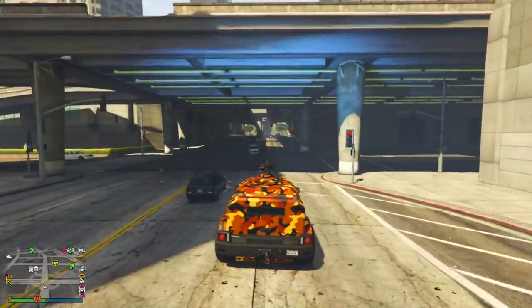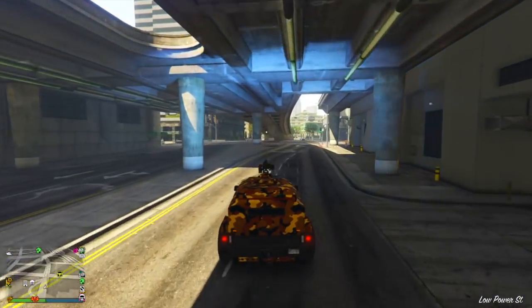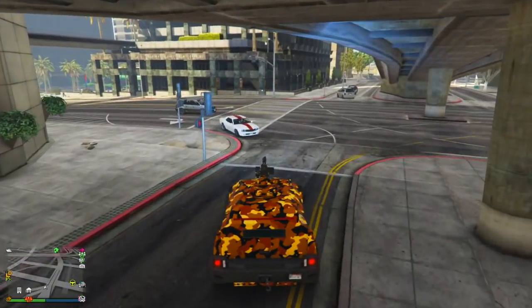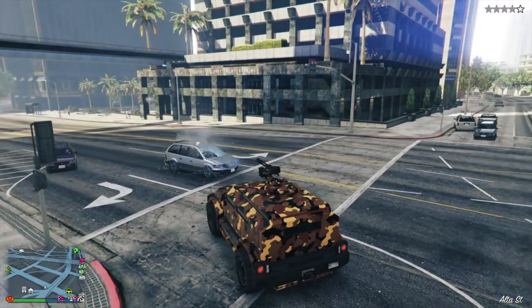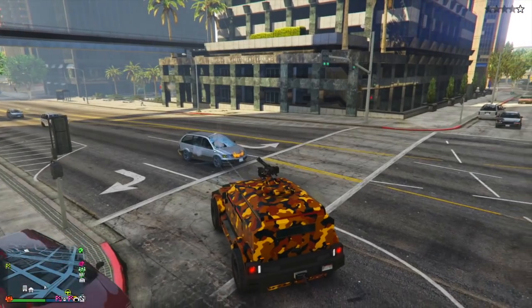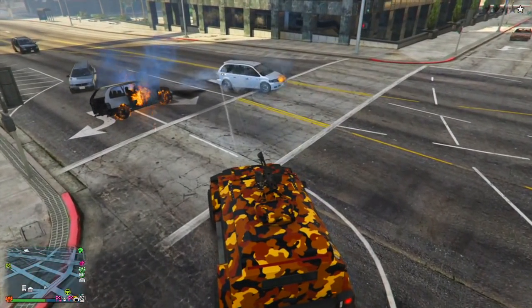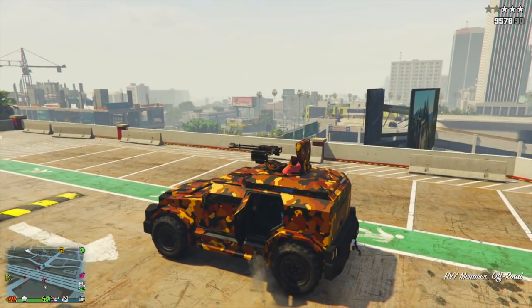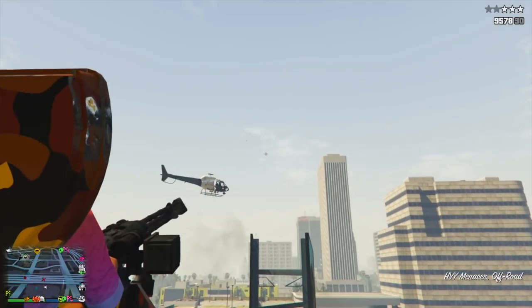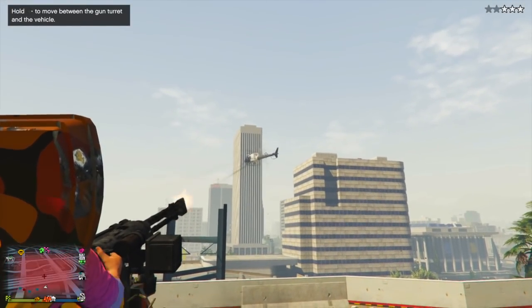Now let's talk about the 2 weapons on this vehicle. The pea shooters on the front, pretty standard, the same ones that are on the Night Shark, the same ones that are on the Revolter. They're really only great for like emergency situations or blowing up an NPC's car. They're really not all that effective. Then the 50 cal gun on top or the 50 cal minigun, again, very similar to something you would see on the Barrage, something very similar you would see on the Insurgent Pickup Custom. So weapons are pretty much a wash.